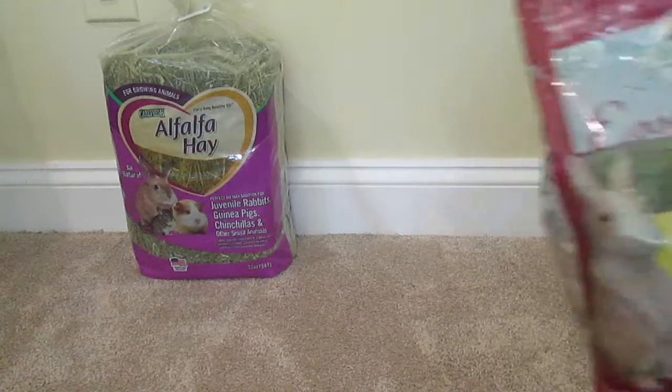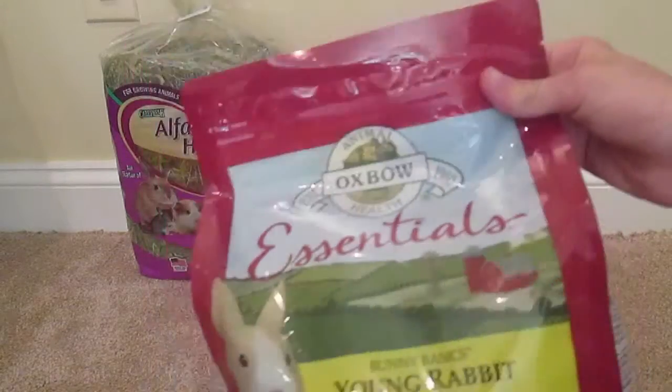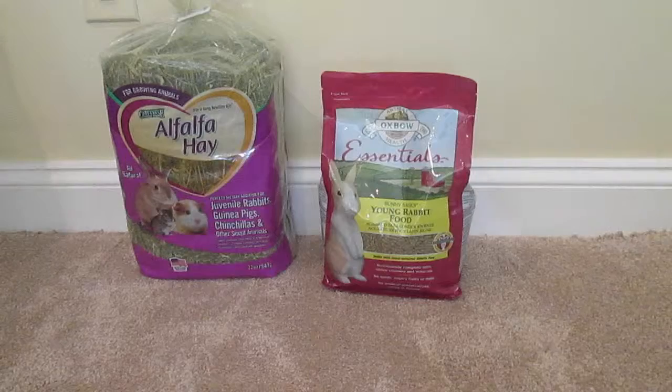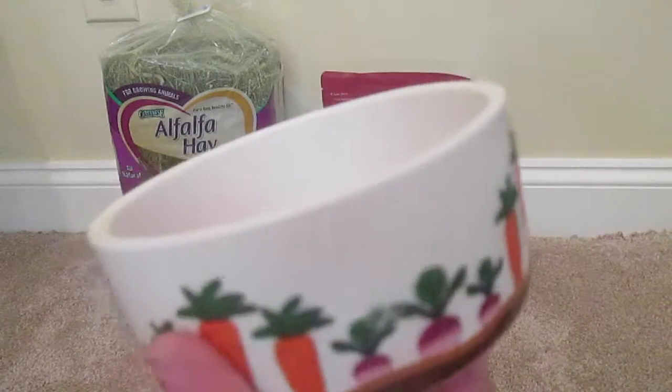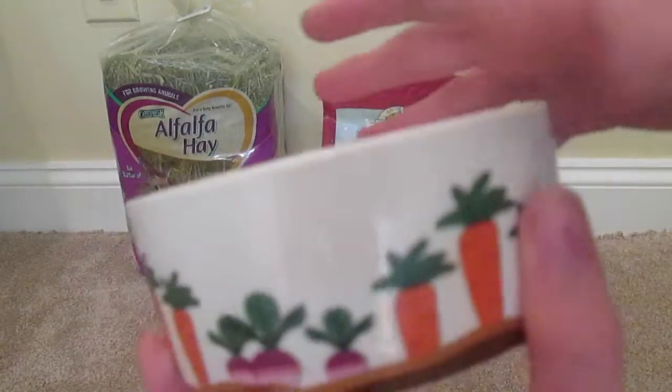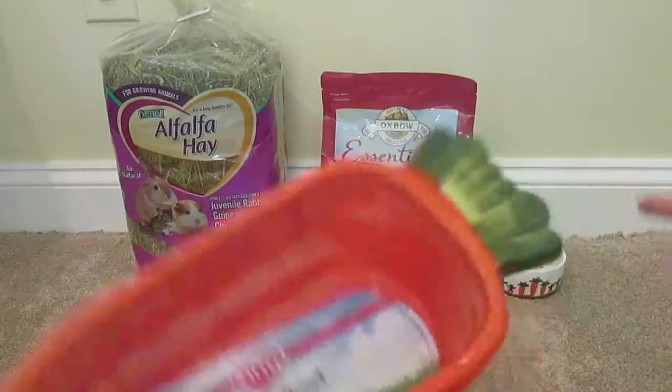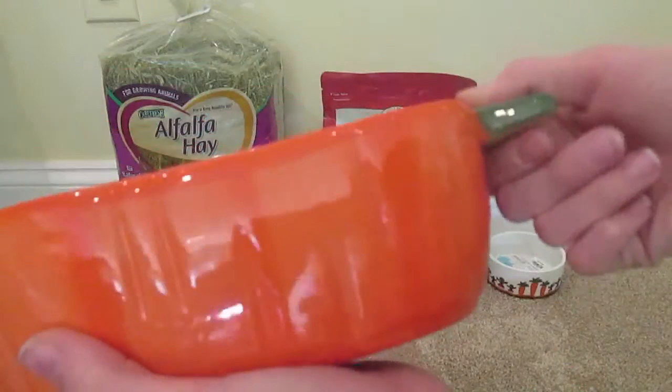The next thing that I got are these Oxbow Essentials Young Rabbit Food, and these are pretty hard to find, I've heard. So I'm going to include the dishes because you put your food in them. So I have this dish with carrots and radishes, and isn't that so cute? Here's the next dish I have, and it's so cute. It's shaped like a carrot, and I'm going to use this for water, and that's the one I'm going to use for pellets.